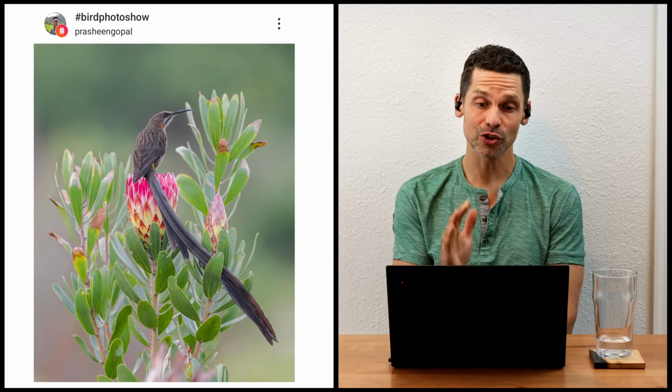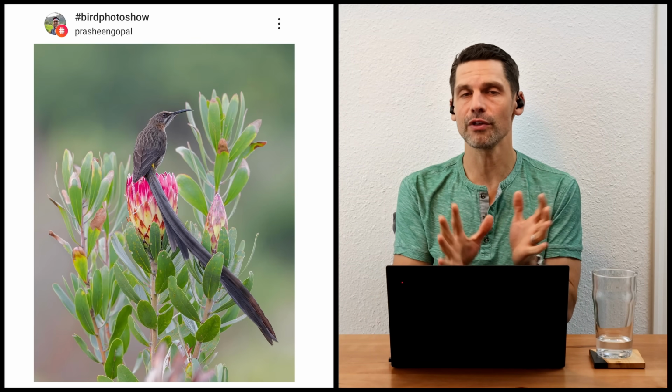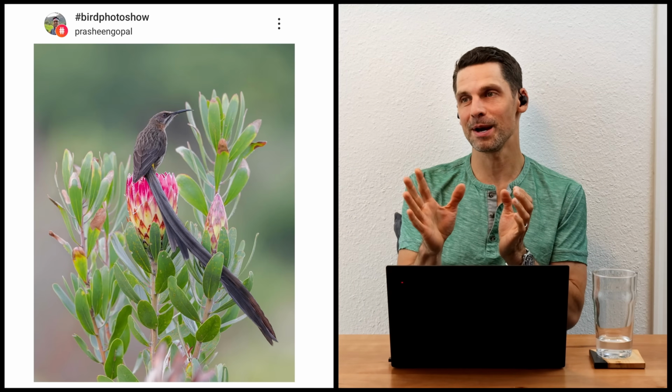Yeah. All right, so my last image this week is by Prasheen Gopal, and it's of this Cape sugarbird. I think this is such a cool bird. I really love the perch. In fact, I like almost everything about this image. There's one little thing, Jan. What do you think I might be talking about? If it was me, I might get out my clone brush and maybe do a few things.